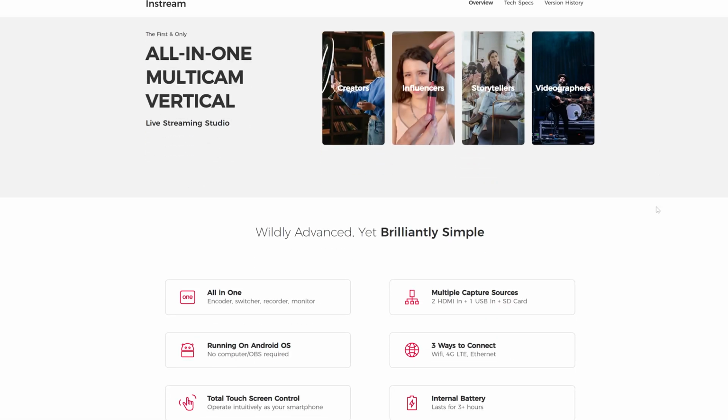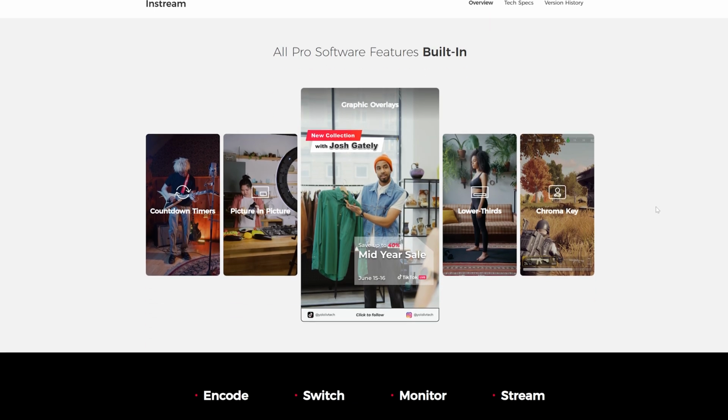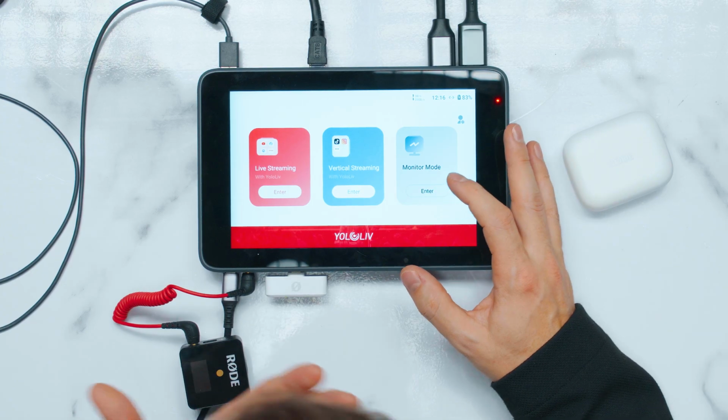But when you get the Ultra, then you have 2 in 1 and you can do everything. Basically, this is everything mashed together. Then the third mode is this monitor mode.